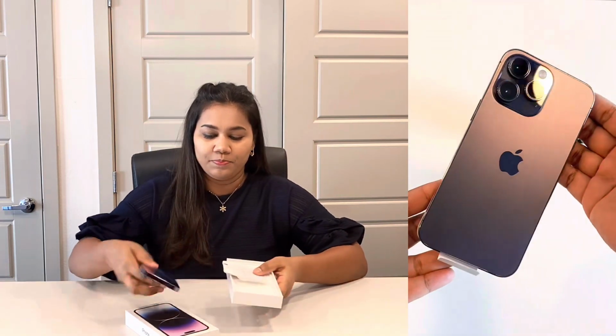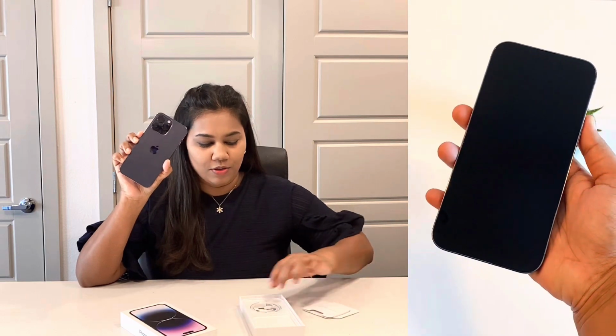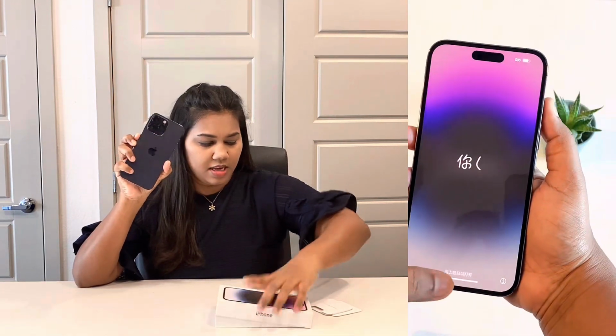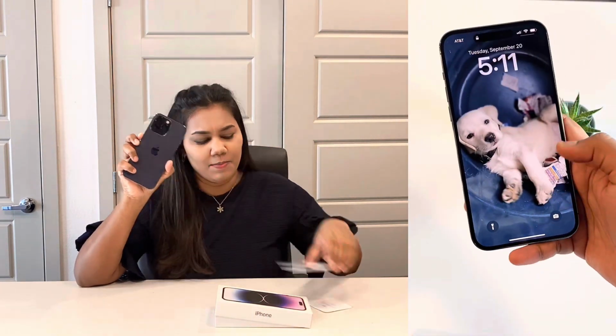So it is already unboxed. See, I have a phone. I've been using it now, and also the charger wire. And the box is there, and you have this cute little gesture kind of thing from Apple. Guys, I have unboxed it and I've been using it. It's been 2 days now. I'm loving it, and I also got this pretty good iPhone case. So we'll move to the next thing, that is the camera.